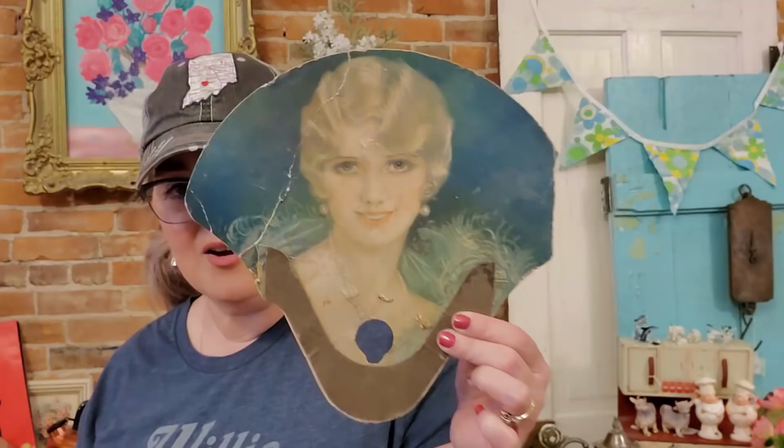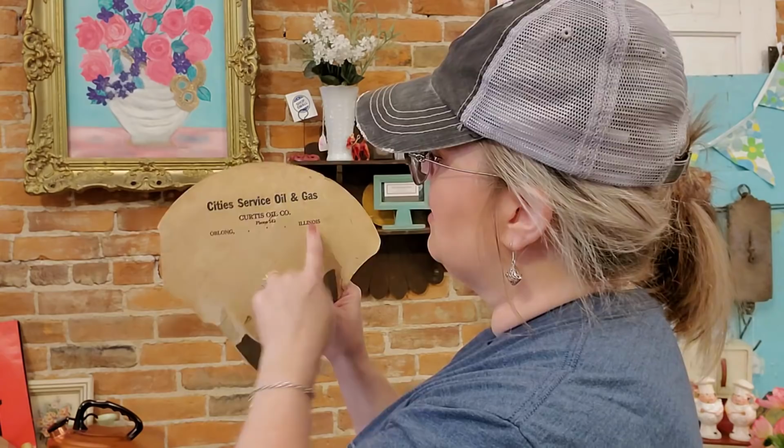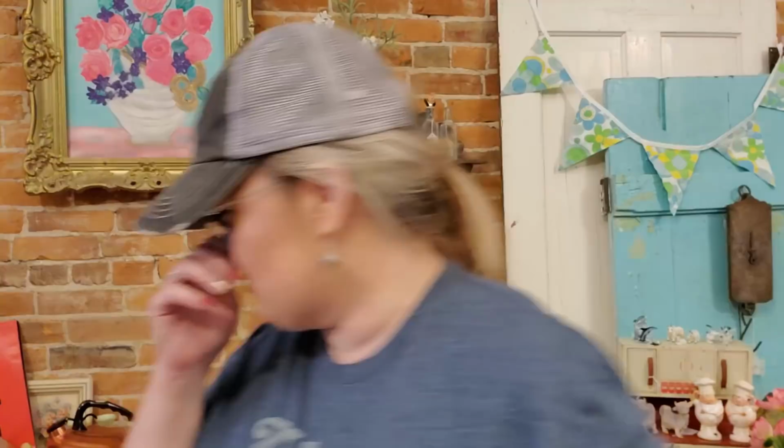This is one thing that I bought that I think I'm going to keep because I love it. So I'm just going to show it to you. It's this fan here with this Gibson girl on it. I love this. I love her waves in her hair. It's from Cities Service Oil and Gas from Oblong, Illinois. It's in pretty rough shape. But I think that she is just the epitome of glamour and beauty to me. I love old Hollywood. So she's very reminiscent of a Jean Harlow. I like old Hollywood things. So she reminded me of that.